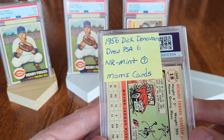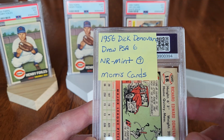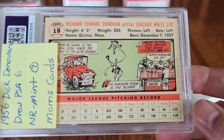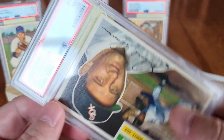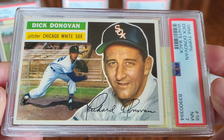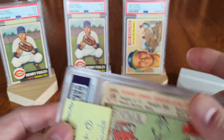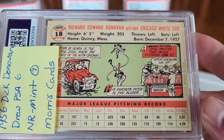Now, Dick Donovan, card number 18, I thought was a pretty sharp card. You can see that the seller thought so as well. Let's see what we ended up with here. 7. Yeah, I'll take that. That's nice. It's a sharp card. Pitcher for the White Sox. I love the backs of the 56s. I love the cartoons.